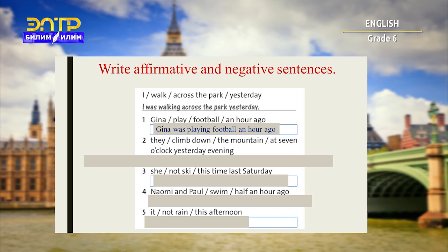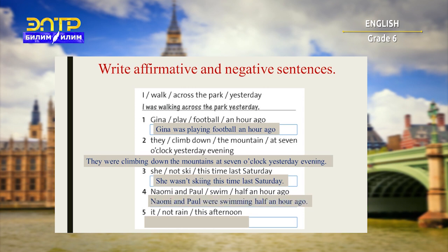Let's check your answers now. Number 1. The correct sentence is Dina was playing football an hour ago. Number 2. It's quite long. So they were climbing down the mountains at 7 o'clock yesterday evening. Number 3. She wasn't skiing this time last Saturday. Number 4. Naomi and Paul were swimming half an hour ago. And number 5. It wasn't raining this afternoon.